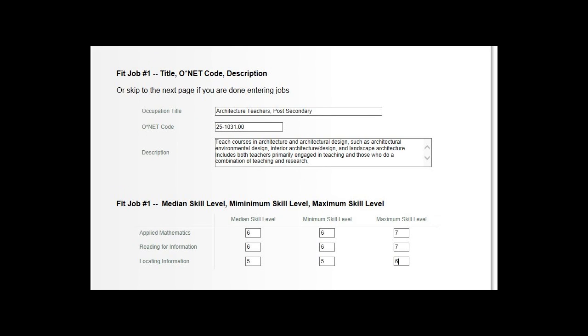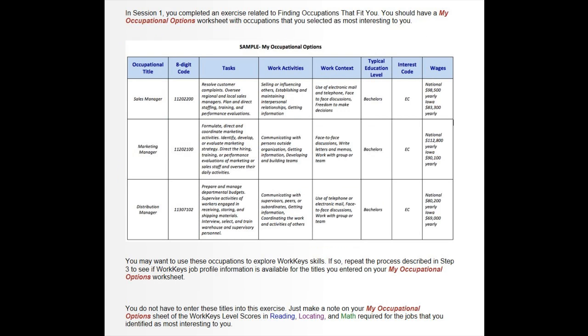You can enter up to 3 occupations. You can also use occupations you identified in Session 1 in your My Occupational Options worksheet. Go through the same research process with these 3 occupations as well.